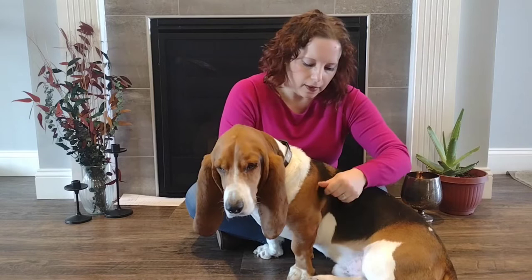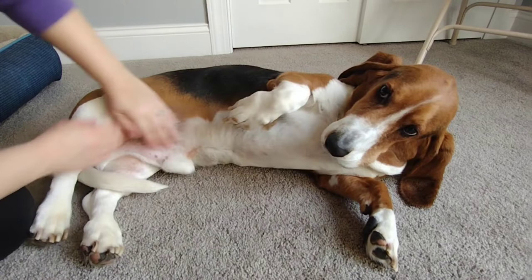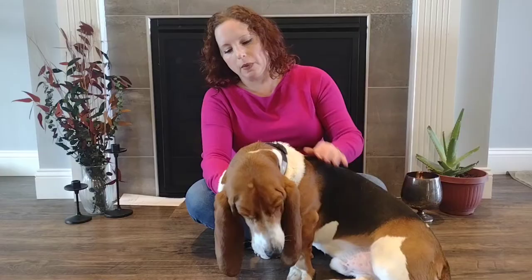However, some of the things you want to watch for is all the skin here. They can get infections in the folds of the skin, particularly if your Basset Hound has quite a bit of skin folds. So you do want to be checking your dog on a regular basis. Charlie tends to get hot spots in his elbows right here, his armpits right here. He can also get some hot spots in his groin. So just making sure that he's clean, he doesn't have any infections, that's really important.